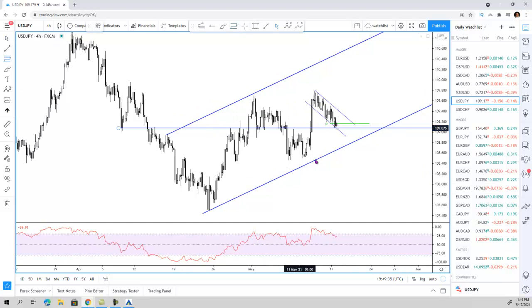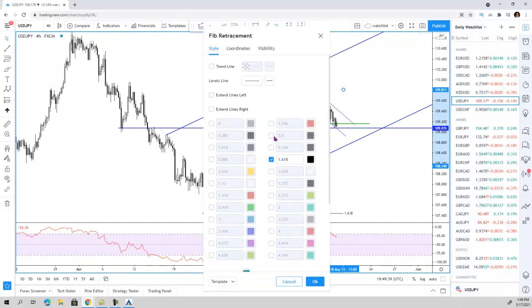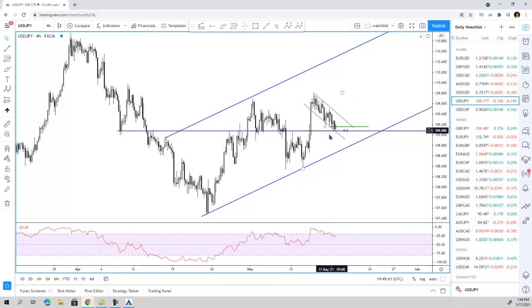Now let's use some Fibonacci retracement levels to calculate the pullback to this key level. We are at exactly the 50% pullback. Right here, you can see in black. We are at the 50% pullback right to this level.